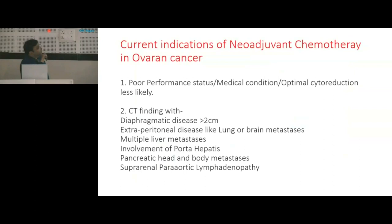So a poor performance or medical condition, or optimal cytoreduction less likely. The second is CT findings with diaphragmatic disease more than 2 cm, extra-peritoneal disease, multiple liver mets which you cannot resect, involvement of porta hepatis, pancreatic head and body of pancreas, and suprarenal para-aortic lymphadenopathy. These are some of the indications where we feel neoadjuvant therapy should be given first, followed by surgery. So neoadjuvant therapy is an option in selected patients, which I told.